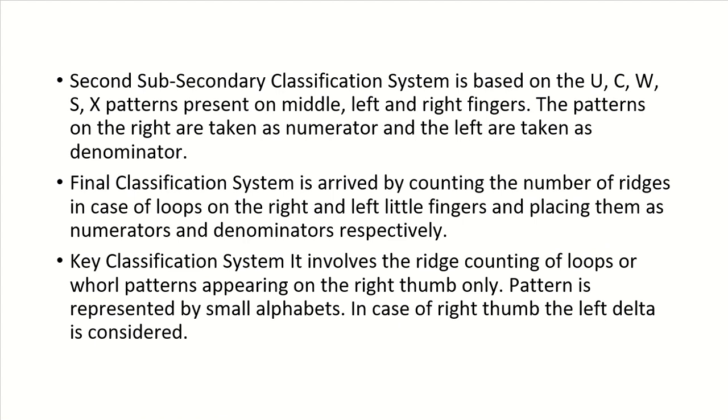Second subsecondary classification system, these are based on ulnar loop, composite, whorl, double loop and accidental patterns present on the middle left and right fingers. So the right middle by left middle. Final classification system, right little by left little finger, counting the number of ridges in case of loops. Key classification system, the pattern based on the right thumb only. Ridge counting will be done in case of loop and whorl.